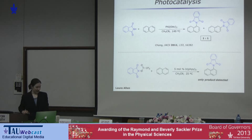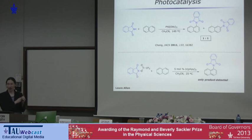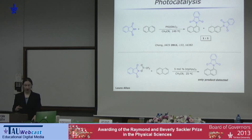but I'm going to keep talking fast because I want to talk about one more thing. In my remaining time, I want to move from these relatively complex substrates to a much, much simpler substrate, and that is methane.